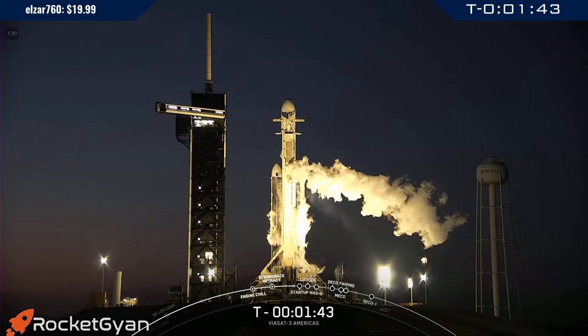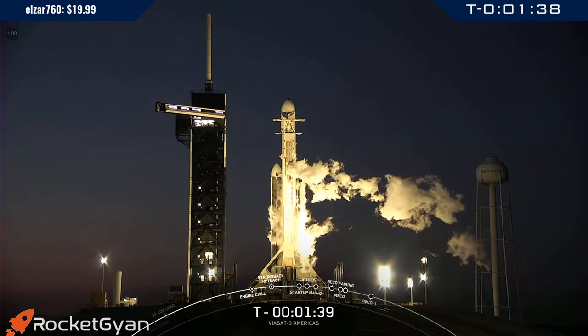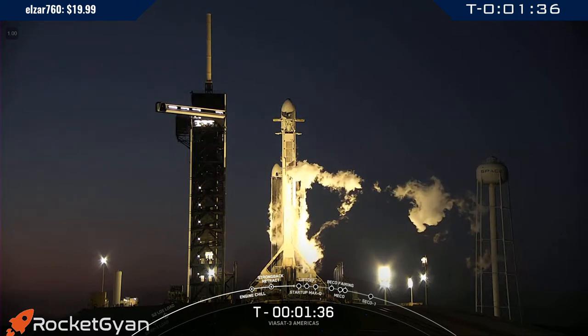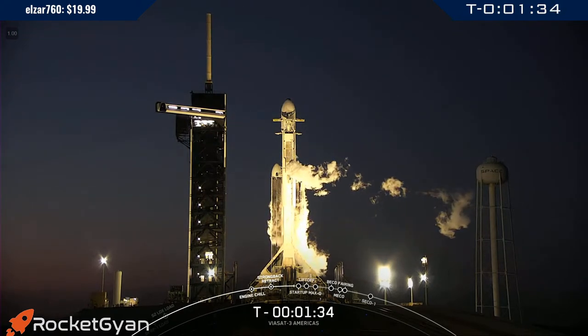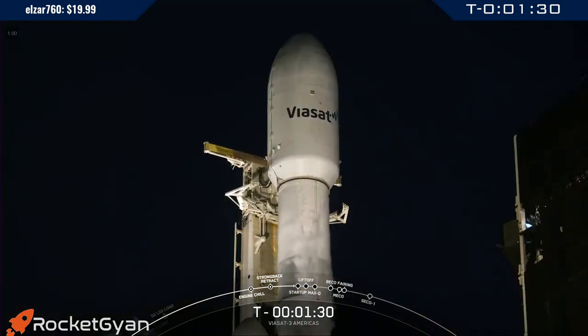Following this, the vehicle will enter startup at T minus 1 minute. This is when the onboard flight computers take control of the countdown. Okay, T minus 1 minute 30 seconds remaining. Shortly after, the vehicle enters the startup phase, our weather is green, and our LD, or launch director, should give the final go for launch. And let's listen in for those callouts. Rocket is green. This is happening.